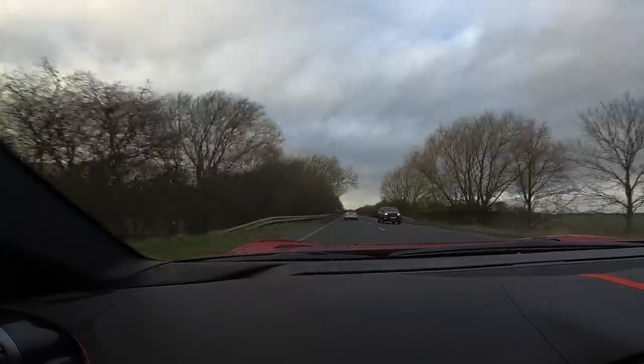It takes balls to keep it pinned, doesn't it? Just in one go. You know what it is? Any type of bump, you know it's going to spin out. It's too much power. I don't know whether it's going to kick you in the ass.